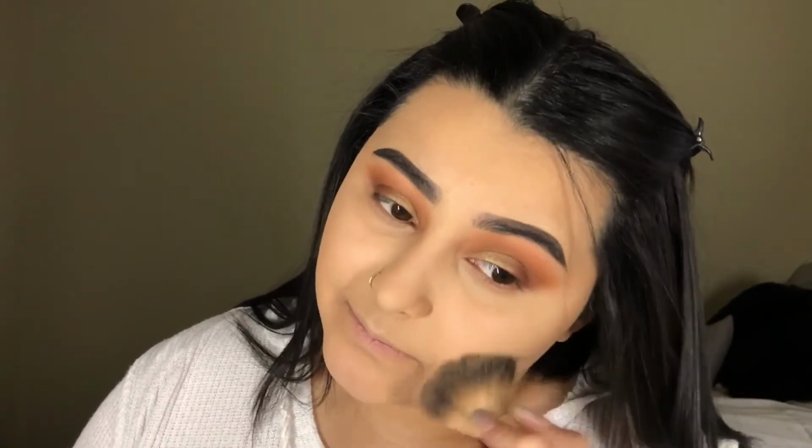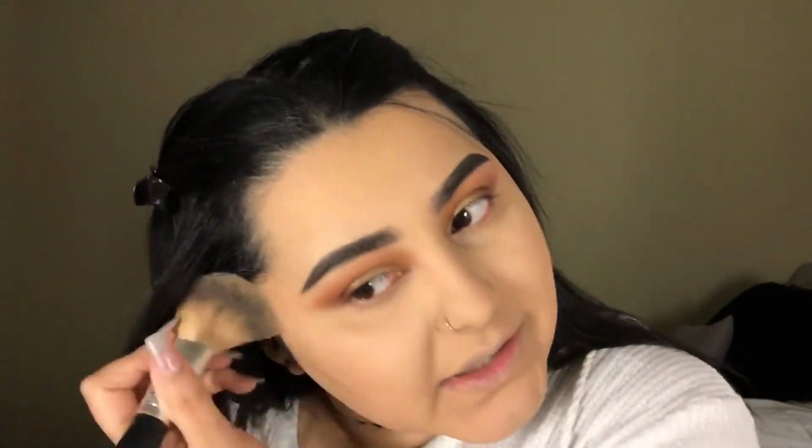Ever since they came out with the first one, they did bring out more shades, because I believe at first they only had light bronzer and then bronzer, which weren't really that far apart. So ever since then they have brought out more shades, so more skin tones can definitely use it.